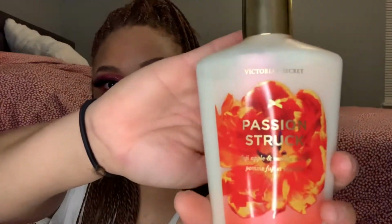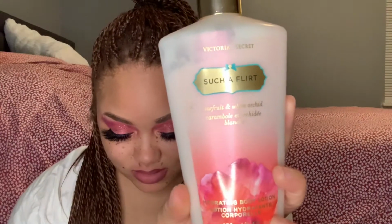So let's get started. The first thing, I'm going to show some lotions that I have. If you're an OG Victoria's Secret fan, then you have these in your collection, or you have had these in your collection. I have the Passion Struck, Light to Libre. This is bomb. I have the body spray downstairs. I have the Such a Flirt.